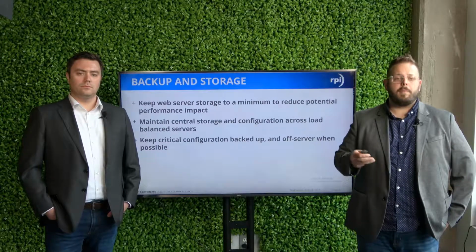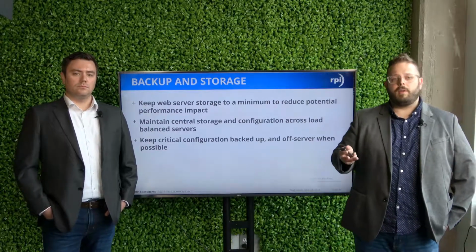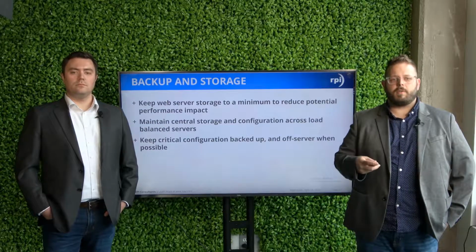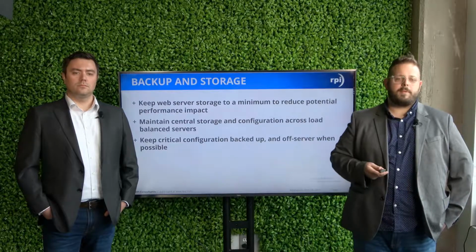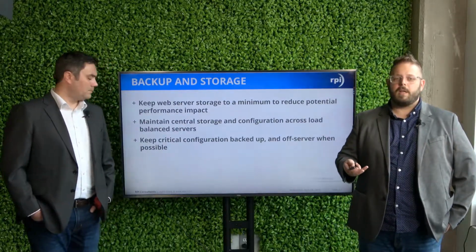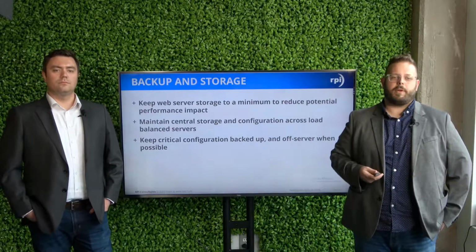Also, if you're using load balanced servers or multiple web servers, it can really benefit you to maintain a central storage location. That can be a central server or just on a SAN that is accessed by multiple web servers. This allows you to update multiple servers at once with one configuration change, but also simplifies your backup strategy to not have to back up from multiple locations.